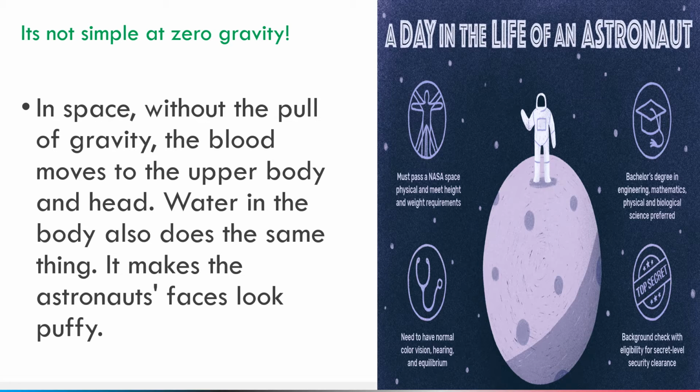In space, without the pull of gravity, the blood moves to the upper body and head. Water in the body also does the same thing. It makes the astronauts' faces look puffy when they return to Earth.